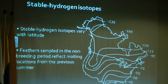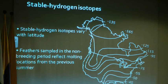And so we took the feathers from the engine and we extracted the isotopes from those. We got the biologists on the airfield to capture some of the resident birds there that they had marked, and they pulled some feathers from those birds. And then we took museum samples and we looked at the isotope values of birds that breed up north.